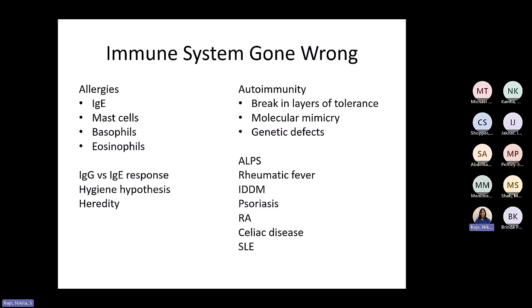And then the last part, immune system gone wrong. We know that the immune system can sometimes still, despite all these counteractions in place, go wrong and cause allergies, for example, that's caused by presence of IgE that can bind to mast cells, basophils, or presence of eosinophils. And there are a lot of theories for what causes allergy, like the hygiene hypothesis, maybe some genetic factors that might also be playing a role. Also, there can be autoimmunity when there is a break in tolerance. That could also be from molecular mimicry or genetic factors that may be playing a role. And a lot of these disorders that I mentioned have an autoimmune basis to them.